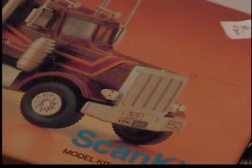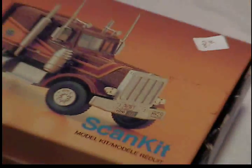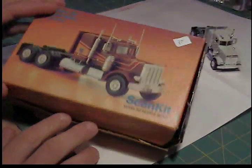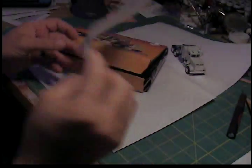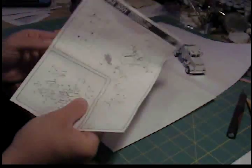Other than, here is the box. Let me back up a little bit. I don't want to be rambling on here, but the little box. The directions were very basic. That's it. Two pages.